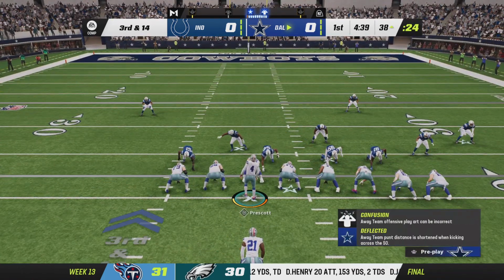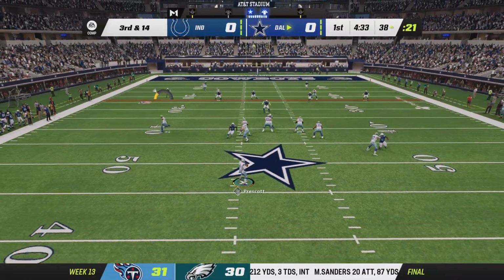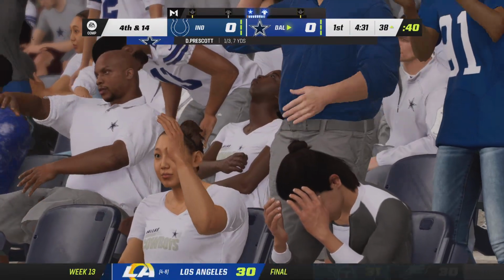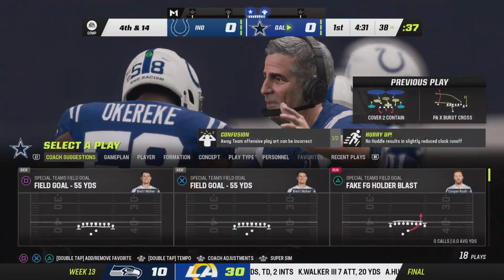Going to need a crafty play call here. 14 yards is what they need to try to convert this thing. Now on 3rd and long, they'll look to throw. And that is incomplete. That's going to hurt a bit because they needed to come through the completion there. Now a drive that started with great field position is facing 4th down.